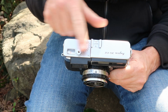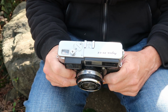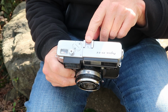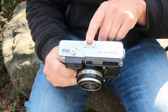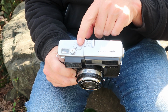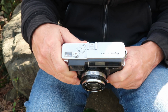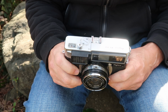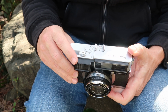The top is quite clean with a minimum of controls on it. The first thing you see in the middle is the shoe for the flash gun, not a hot shoe, and this one doesn't come with a hot shoe, of course. And here we have the focusing and depth of field scale. So when you turn the focusing ring, the dial moves and lets you know the distance and also the amount of depth of field you have. And here we have a shutter release button.